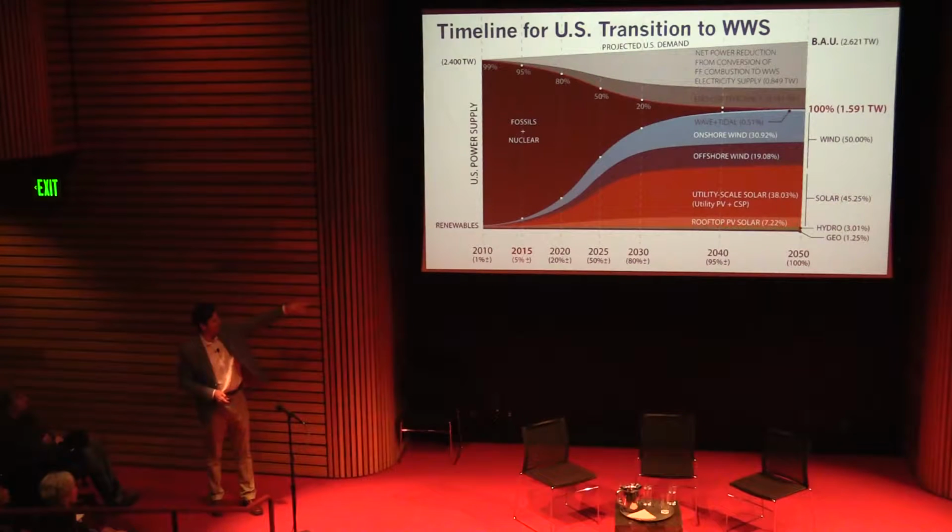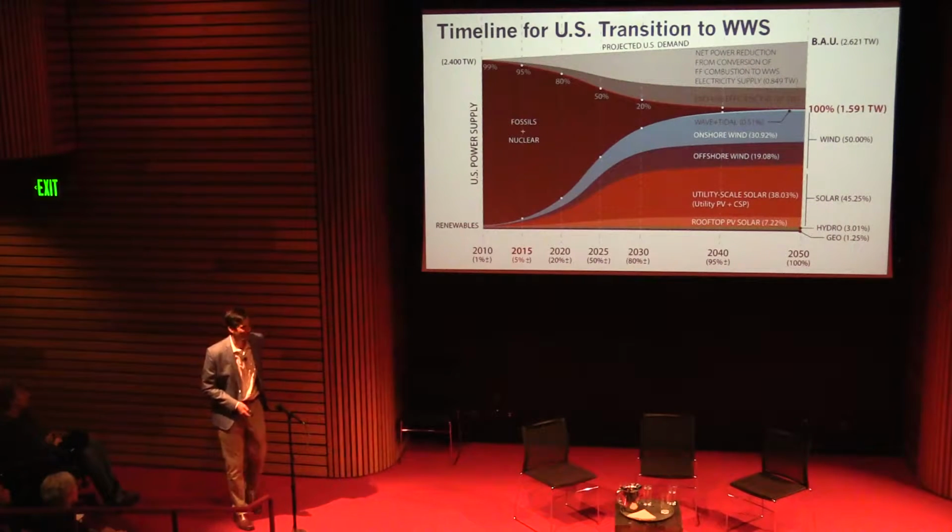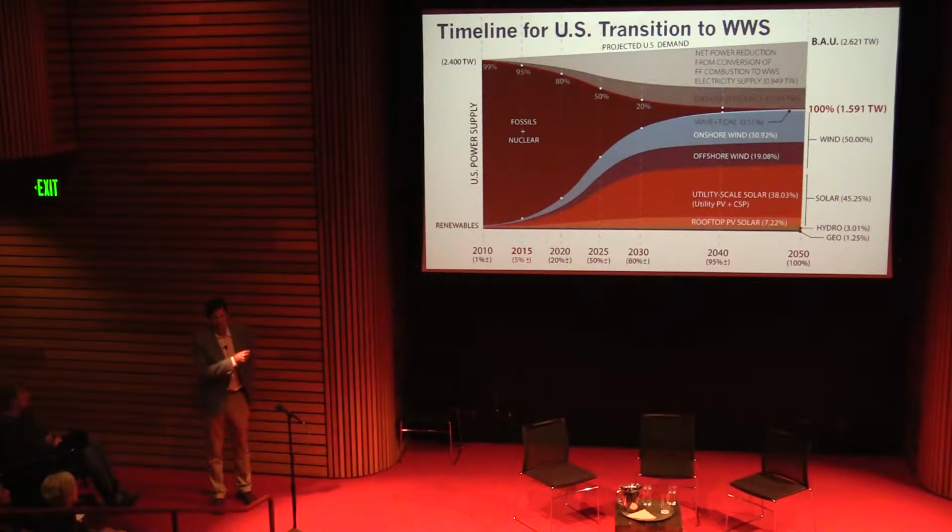Now, I should point out, 80% by 2030 is a goal, and 100% by 2050. We did present these plans to the governor's staff in both New York and California, and lo and behold, in both cases, they adopted 62% of the 2030 goals. We met with Governor Brown's office last October, just before the election, and then in January he proposed 50% by 2030. I'd like to think that it was because of this, but I'm not sure. They were very mum about giving credit to it. But he did adopt 50%.